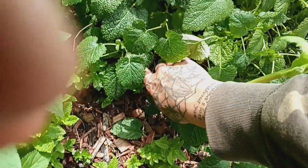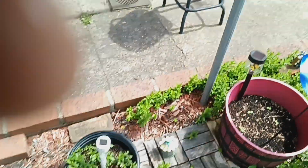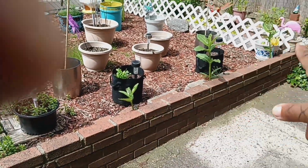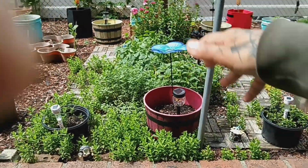I'm gonna pull this guy here. Oh no, the milkweed. I'm leaving the milkweed in other spots, but I don't want it in the raised bed. I mean, not in the raised bed, I don't want it in the herb garden.